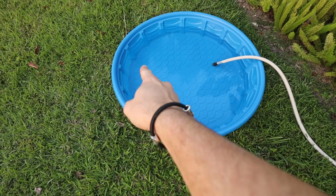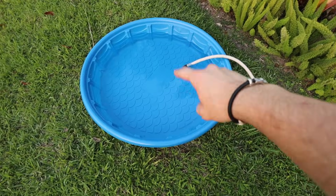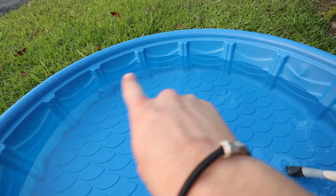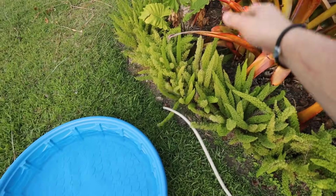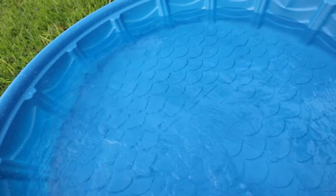On this side, it's a little deeper because the ground is uneven, and that's good. So we got a little bit of a shallower side for him and then a little bit of a deeper side. And I think that this level is perfect. We're at the 3rd bar, so we are gonna pull this out right now in 3, 2, 1. Look at that, our hose is off. We have a perfectly crystal clear, clean pool, which is great for this cat. He's gonna experience water.